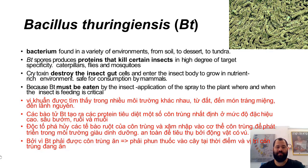The first type of pathogen that we'll discuss is Bacillus thuringiensis, or BT in short. This is one of the most common and most effective biological control agents, which are pathogens against pests. So BT is a bacterium that can be found virtually in every environment. Usually they are found in soil, and it lives in the soil as a spore. So eventually, at one time point, the insect will eat this spore, and the spore will start to germinate in the gut of the insects.